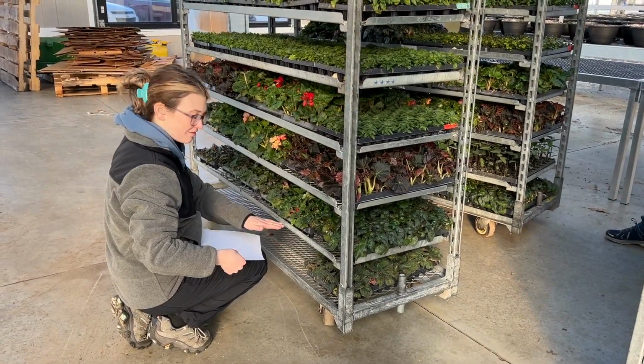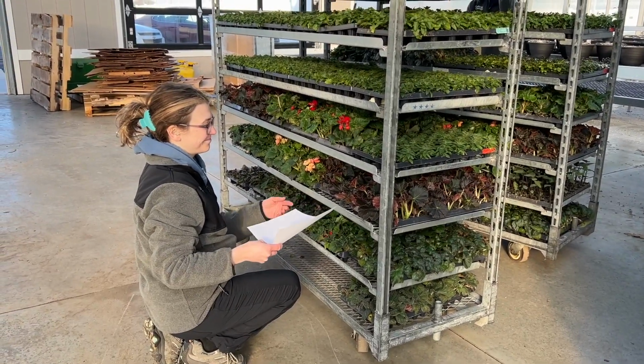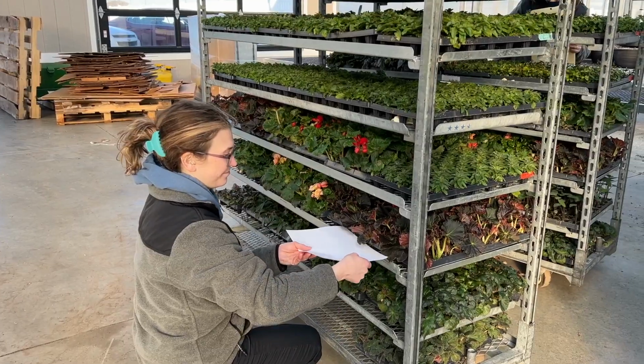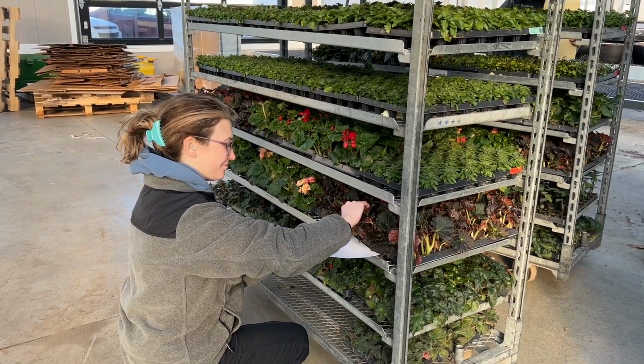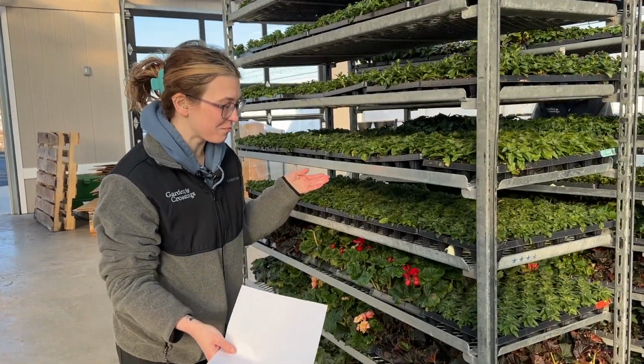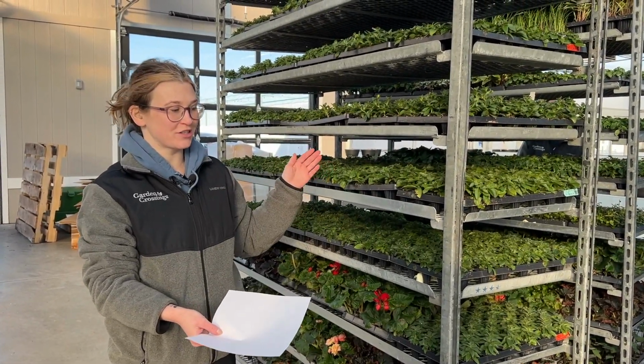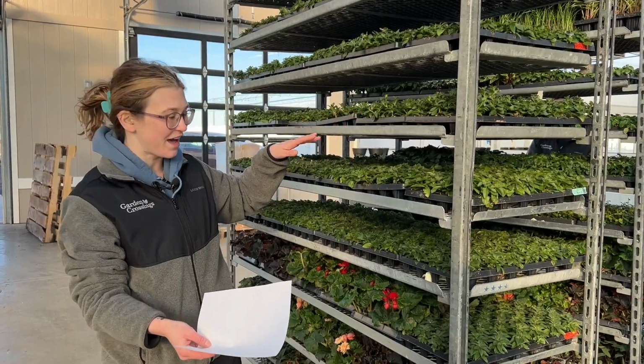So we're going to ask Alyssa what exactly she's doing here with her piece of paper, and she's kind of fluffing on the foliage. So let's see what she's doing. All right, so we're just checking all the new plants that we just got in to make sure there's no bugs or diseases that can spread to everything else we have back.